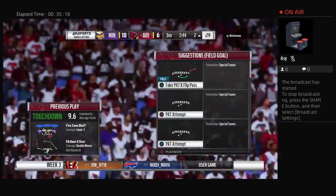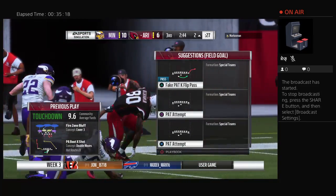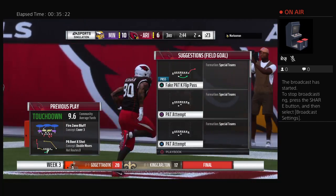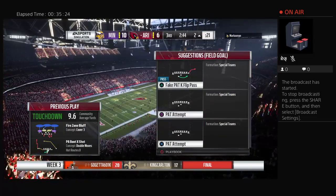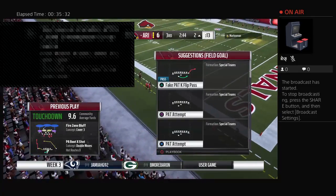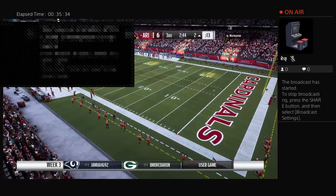As a former DB, you might not like to see that, but from a wide receiver's perspective, those are the plays they dream of. Correct on both counts, all right, because once he took off, and off he went. Glad I wasn't the one trying to chase him.